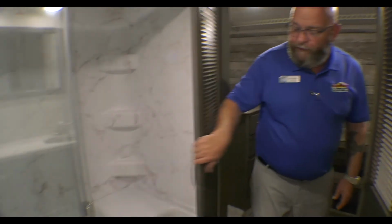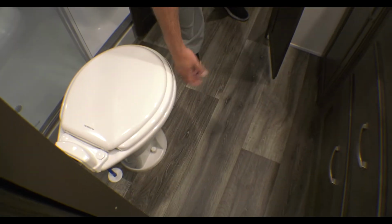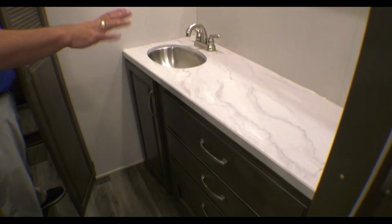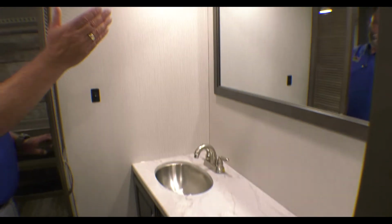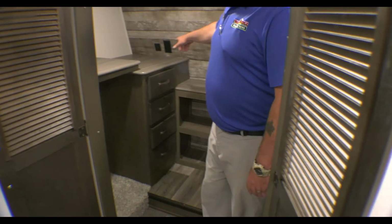You've got a big full-size shower with a seat. Of course, as always with Cougars, porcelain toilets all the way around. Plenty of room at your bathroom vanity. You got big mirror, and you've got plenty of room in here for a washer, a dryer, lots of storage space. Even electrical outlets and USB chargers in there.